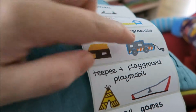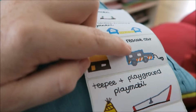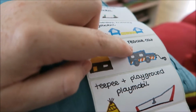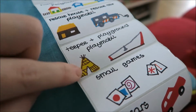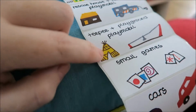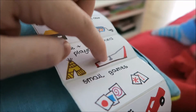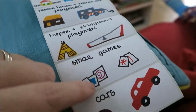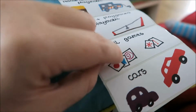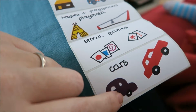Yes. Okay, and what is that? We got that. The rescue car? And rescue car. And that? I don't know. That's the teepee for the Indians. And what's that? It's your playground with the zip line? Okay, this is the box where there will be all the small card games. So here you have all the cards. And this is for all your cars. Okay?